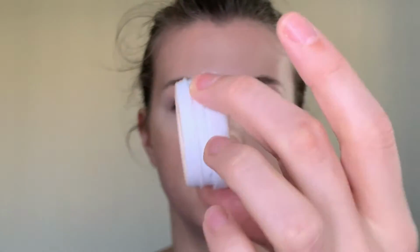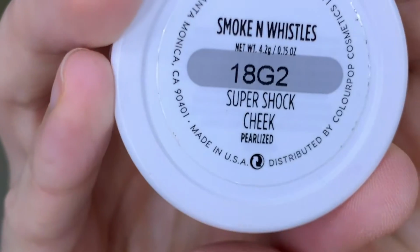I'm gonna be using my Morphe M510, and I'm going into the Super Shock Cheek in the flavor Smoke and Whistles. It looks wet, but it doesn't exaggerate my texture, and it doesn't look like a super glow-to-outer-space type where that's all you see. I think it gives it a really natural kind of sheen to the skin. Gives me a nice soft glow. And I definitely put it all over my face.